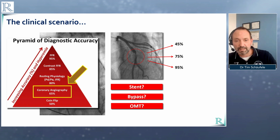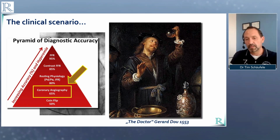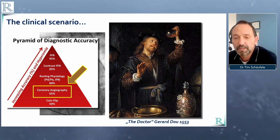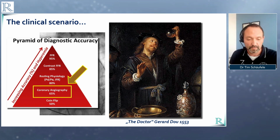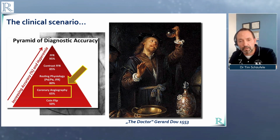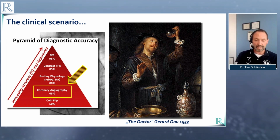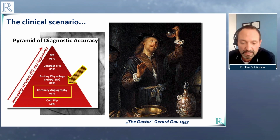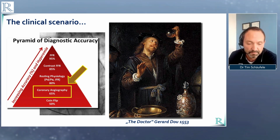And that brings us to the level of this gentleman here from the year 1553, who was without any doubt an expert in his field, but had to rely on optical impressions when looking at patients' disease. So what we would like to demonstrate is that things have changed. As all of you know, they have found their entrance in the current guidelines, and we would like to demonstrate that coronary physiology has many more advantages and the potential to guide decision-making in complex PCI. And with this, I will hand over to Ewald, and we're happy to see your very interesting case.